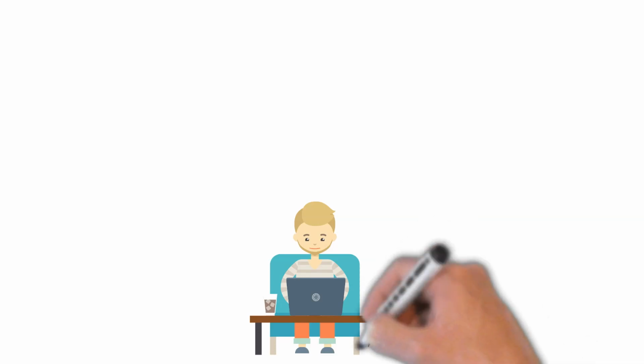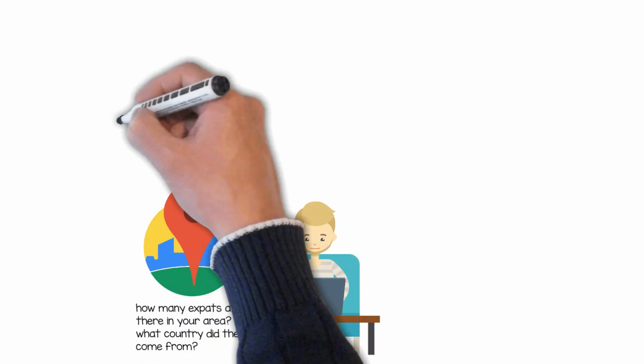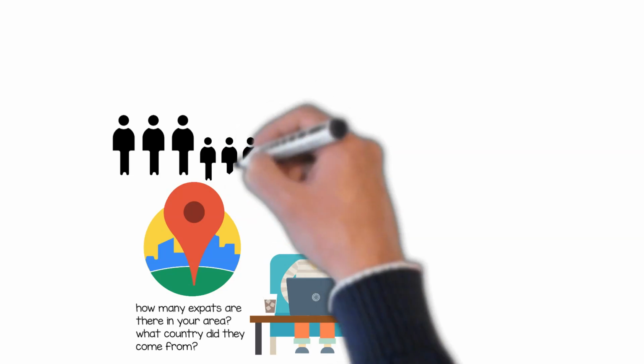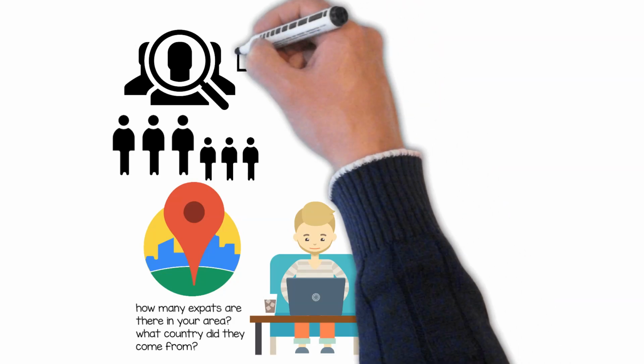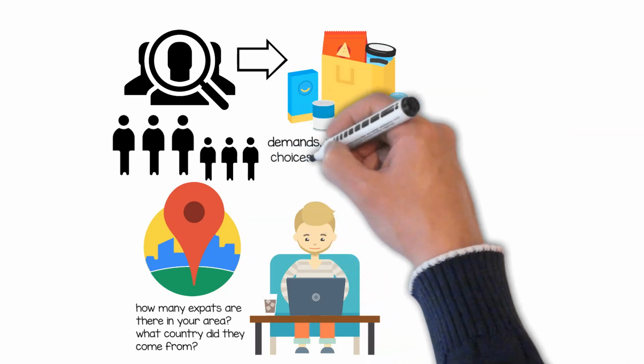Research. Research the number of expats in your area and which countries they are mostly from. Having knowledge of the number of expats domiciled in your area or country will give you a rough estimate of your target market. This research will further help you to tailor the choice of products to sell so that you can meet the demands, preferences, and choices of your target market.